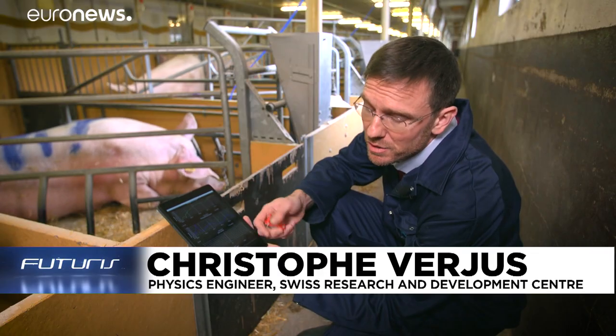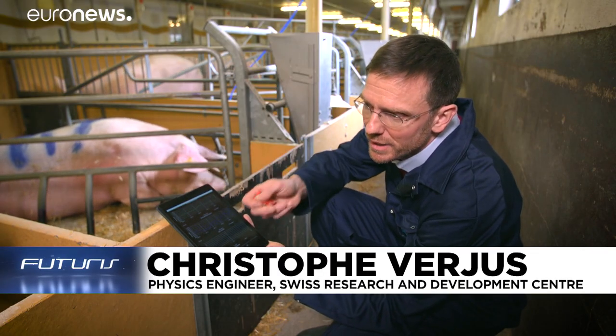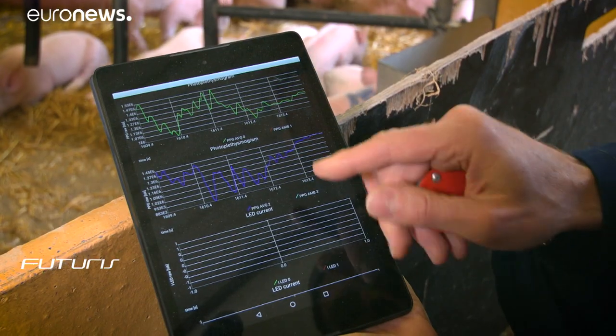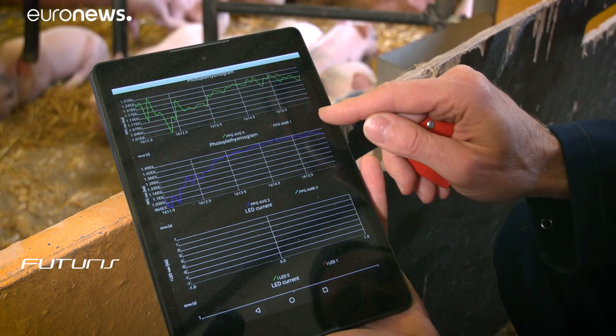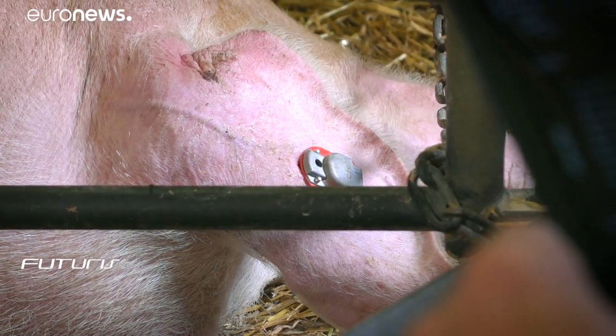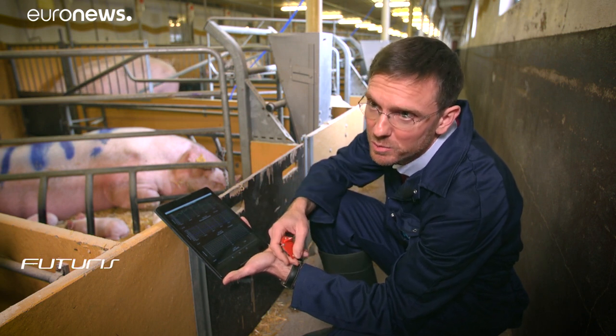Thanks to the heart rate measurement, especially if we know the regular heart rate of a given animal, we will know if she has a fever, if she is stressed, if she is sick. We will know this before there are any visible symptoms. The farmer would then be able to take the right decisions quickly.